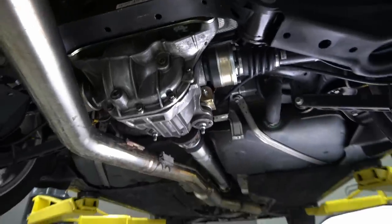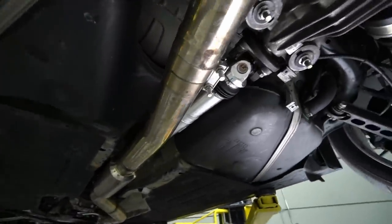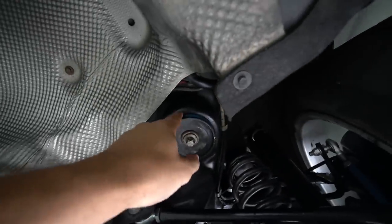I will say this, one thing that I did forget to say: when I drive the car in second gear, you can hear a little bit of whine. That is one thing you want to keep in mind, that you will get a little bit of diff whine, and I think it's because of the bushings there and because of the poly bushings here on the subframe.